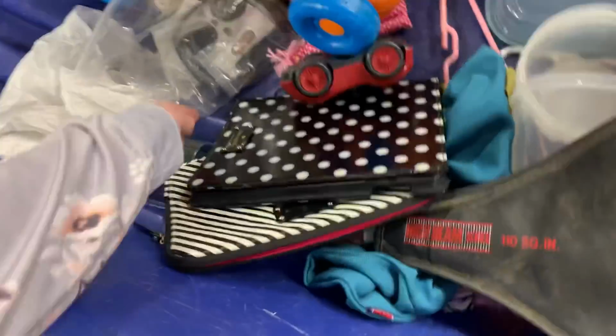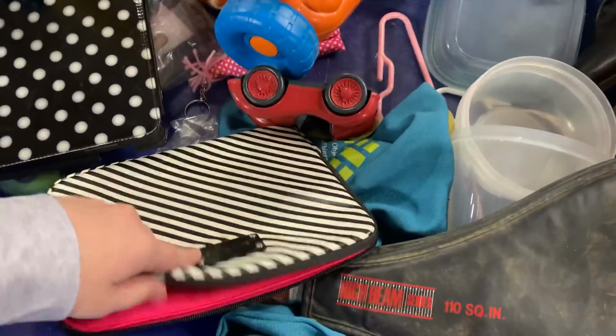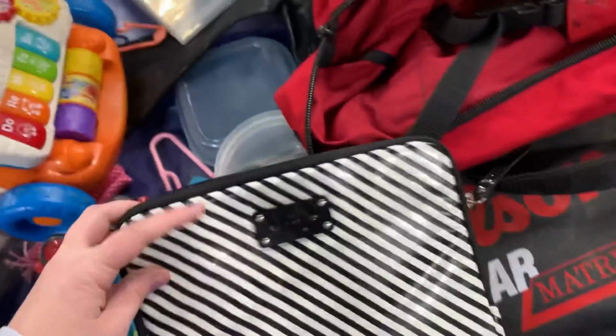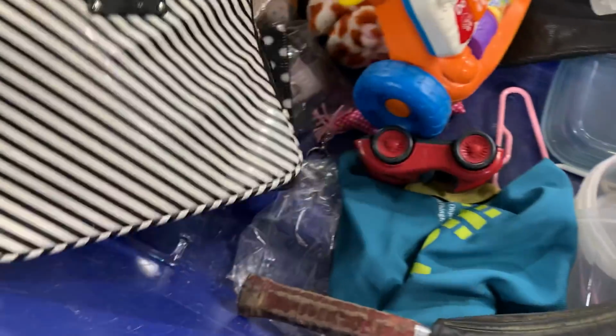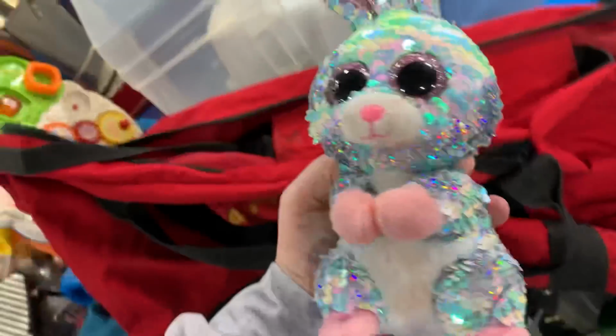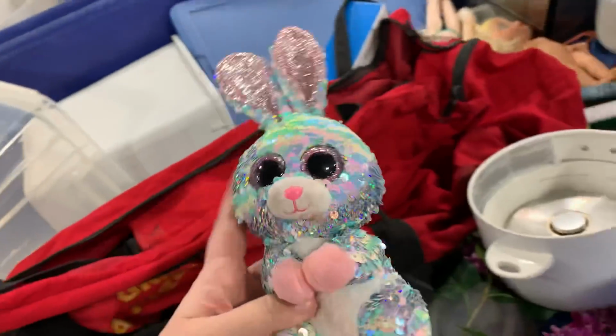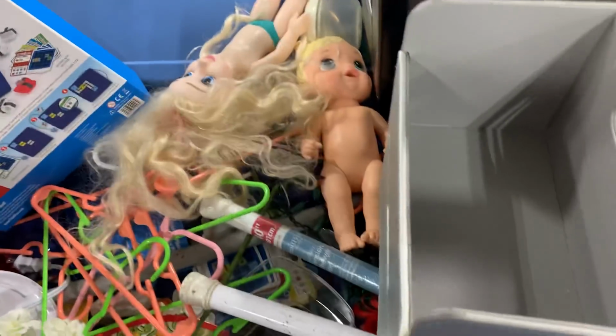Oh, nice Kate Spade iPad holder. Huh. I wonder why nobody liked that. There's a nice Kate Spade iPad case. Oh, that's cute. She's kind of dirty. But she's cute. She can have a bath. Baby dolls.